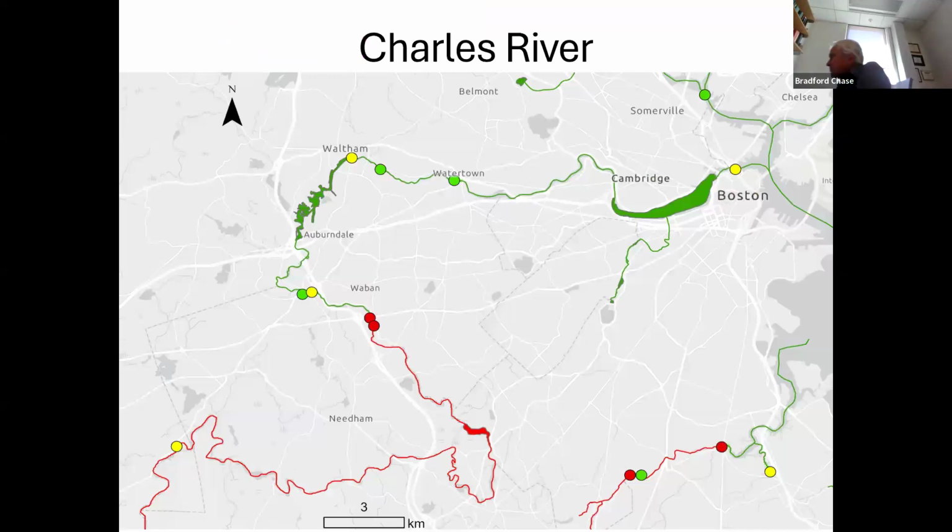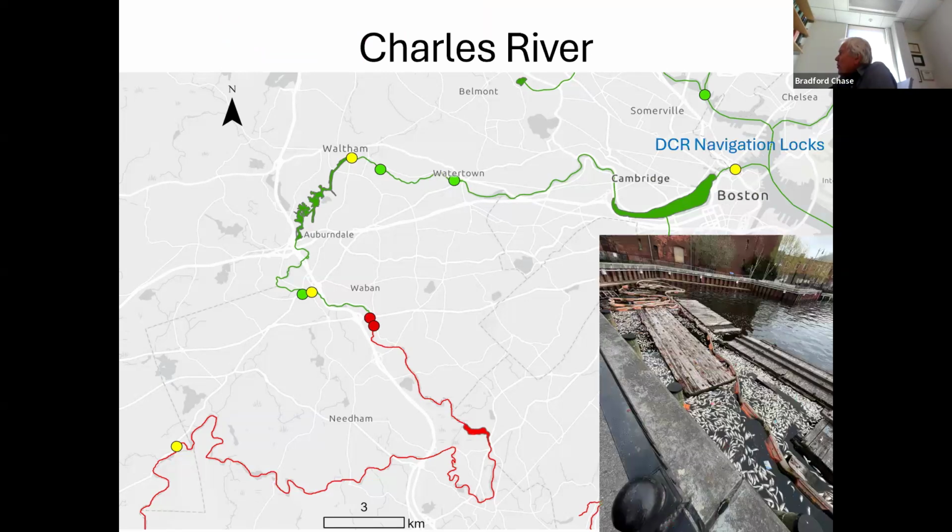Charles River is next. By far the biggest watershed in the Boston Harbor area. And you can see a fair amount of red in the upper watershed where fish just cannot access. It's a site where we've had a lot of work with DCR over the years at their navigation locks. There was a pretty big fish kill there this year, probably 5,000 to 10,000 fish. What happened, they were locked into the system, and when the upper gates were open, poor water quality in the basin intercepted these fish, and it resulted in a fish kill. It was a tiny fraction of the amount of fish moving up in the system.